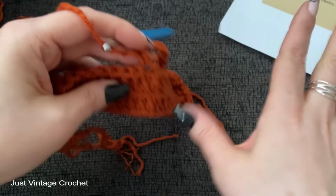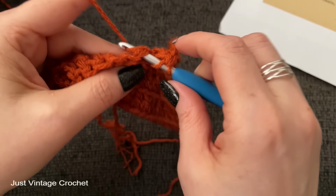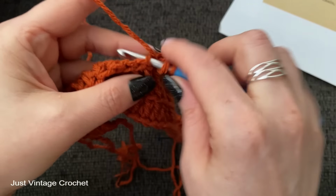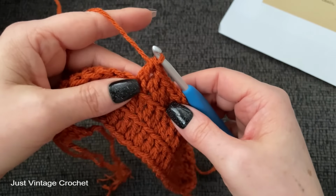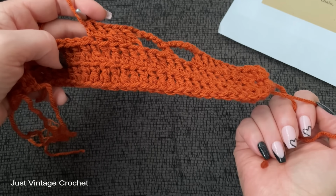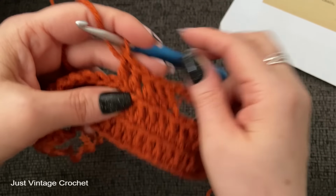Why skip 2 then? Don't ask. Okay, then repeat. So 1, 2, 3, 4. Yeah, I wish they could give multiples. This is ridiculous. Because in order to go back and do my work, I have to undo this row, undo that row. The lengths of yarn aren't going to be the same because now it's cut. Patterns like this are the absolute bane of my crochet existence.